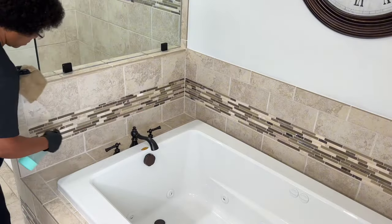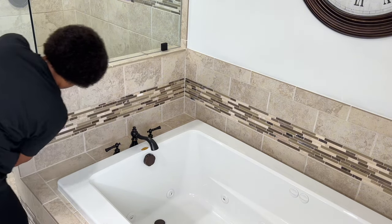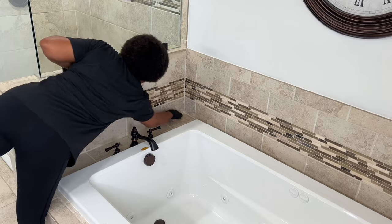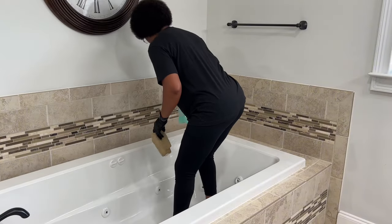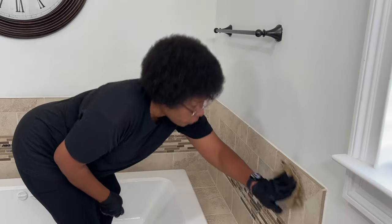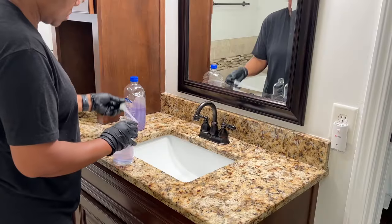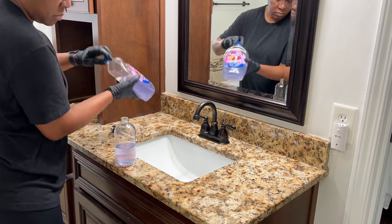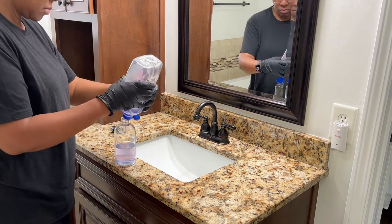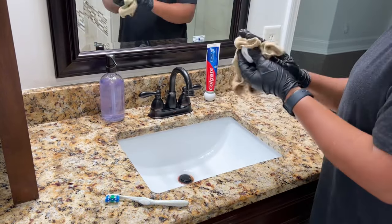Pay special attention to the tile surrounding the tub because I haven't cleaned it in a while. Whenever I clean the tub, I always seem to pay more attention to the inside of the tub. I'm not sure what is trapped inside this toothbrush holder, but whatever it is, it's gotta go.